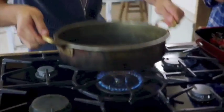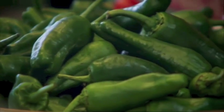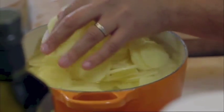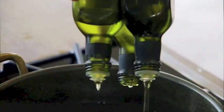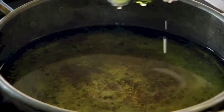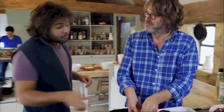Omar's main dish for our feast is a gorgeous combination of Spanish classics, chorizo and padron peppers mixed with garlic, some of our homegrown potatoes and onions, and a lot of oil. I've never seen anybody hold three bottles of olive oil in my life. I'm going to go straight with the Spanish onion into the oil. You're not even fazed by cooking for 30, are you? No, not really, because I am used to the real essence of Spanish food. Life and food is always best shared.